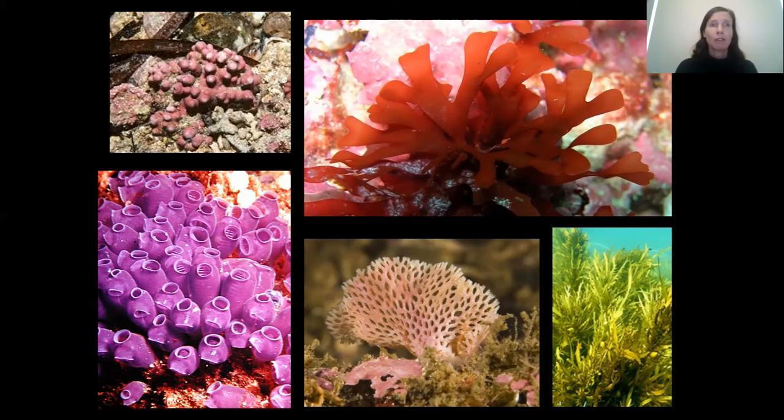We also have the world's highest diversity of sea squirts, ascidians, like these little purple ones here, bryozoans, which are the little colonial animals, so little lace corals they're called, and a lot of crustaceans as well.